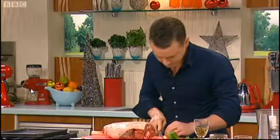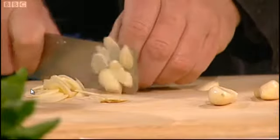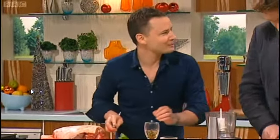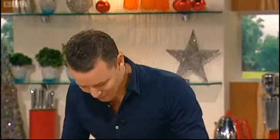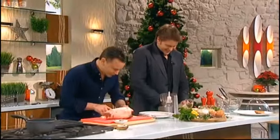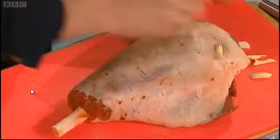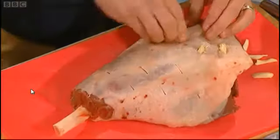Now, this is the salt marsh lamb that you use in there. Why do you think this is so good? It's fed off the salt pastures. It's the closest you can get to New Zealand lamb all the way over here. No, seriously, it's fed off the salt pastures, and the flavour comes into the lamb without question. So nice big chunks of garlic into there.